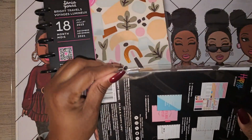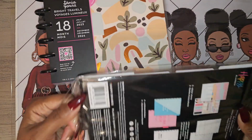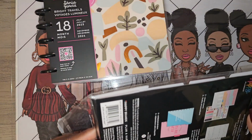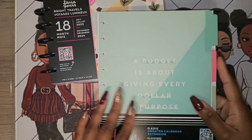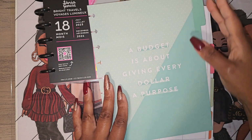I have some undated dashboard layouts, and I have some from 2023 that I'm just going to redate. And I'm also going to be including, like I was saying earlier, a budget section. So that was the main reason for getting the expander disc.